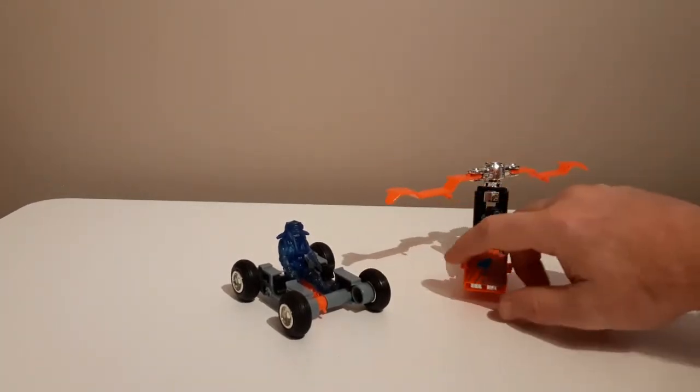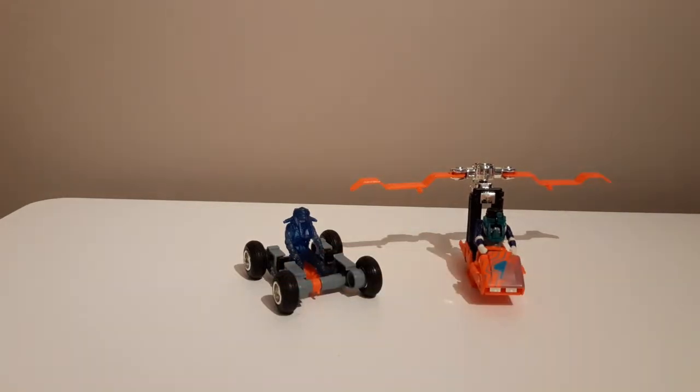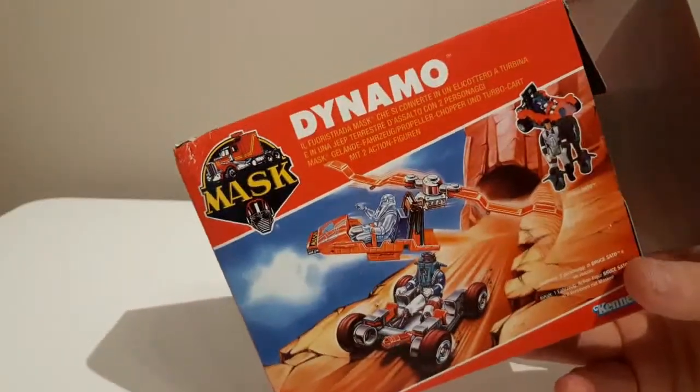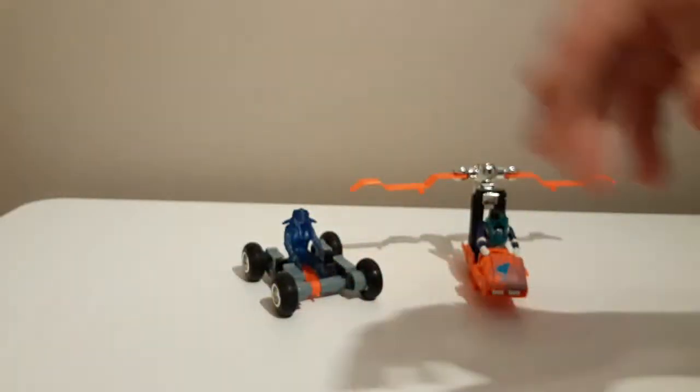I don't know. I know this is one of the smaller vehicles in the line. Obviously it is, I wouldn't be opening up something from the 80s if it was one of the bigger play sets. I did get this really cheap. I found this vehicle doesn't go for very much anyway, in the Mask series, but this one, the box is all banged up and damaged, so I did get a really good deal on it.